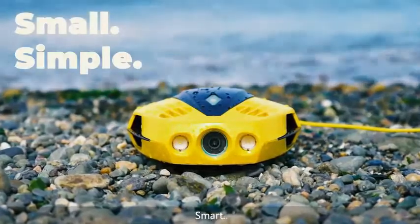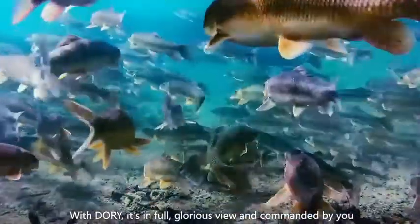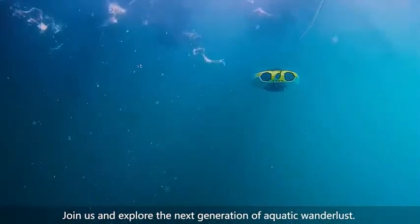Small, simple, smart. With Dory, it's in full, glorious view and commanded by you. Join us and explore the next generation of aquatic wanderlust. Join the chase. Chasing Dory.